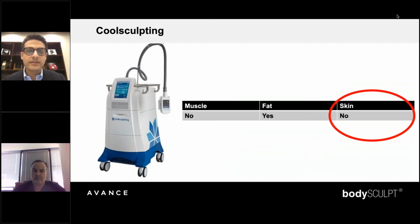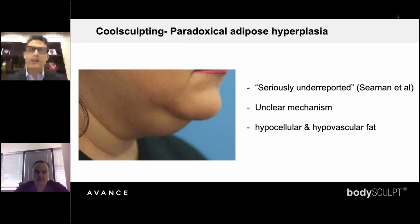So CoolSculpting does nothing for the skin. It reduces fat minimally. And the other issue with cryolipolysis is that there is a paradoxical adipose hyperplasia. A lot of plastic surgeons that do liposuction see this probably more commonly than it is reported. There are a number of articles out there discussing how it's seriously underreported. This hypocellular, hypovascular fat accumulates right over the applicator. Actually, the fat grows over the applicator, and it's quite remarkable when you do see it. And really, the only solution to that is probably liposuction with or without radiofrequency skin tightening.